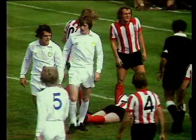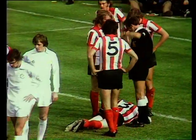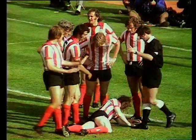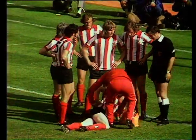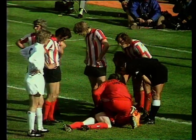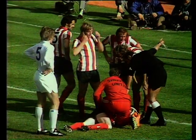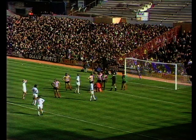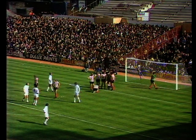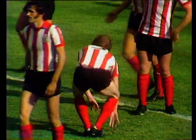Hemsley is down. It certainly looks as if members of each side have singled each other out. That's the only interpretation one can put upon this sequence of events. Ted Hemsley up.